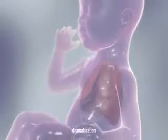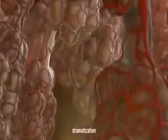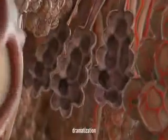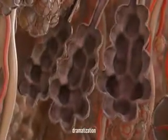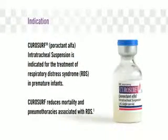Neonatal respiratory distress syndrome compromises breathing in underdeveloped lungs, which lack adequate endogenous surfactant to reduce surface tension and avoid atelectasis. CUROSURF Peractant Alpha intratracheal suspension is indicated for the treatment of respiratory distress syndrome in premature infants. CUROSURF reduces mortality and pneumothoraces associated with RDS.